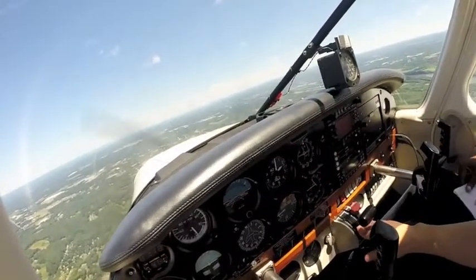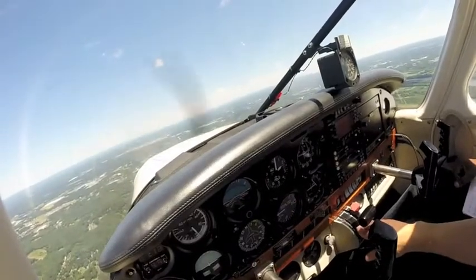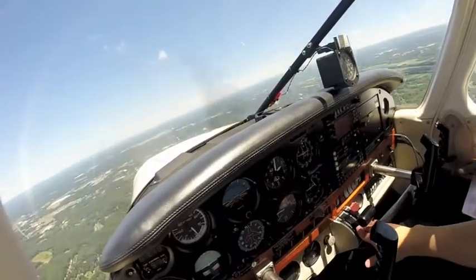There you go. Got a nice little crab going. I would call it occasional light chop, mostly smooth for the most part. It's a good ride. Yeah, it's actually very good. Bradley approach has calmed down quite a bit.